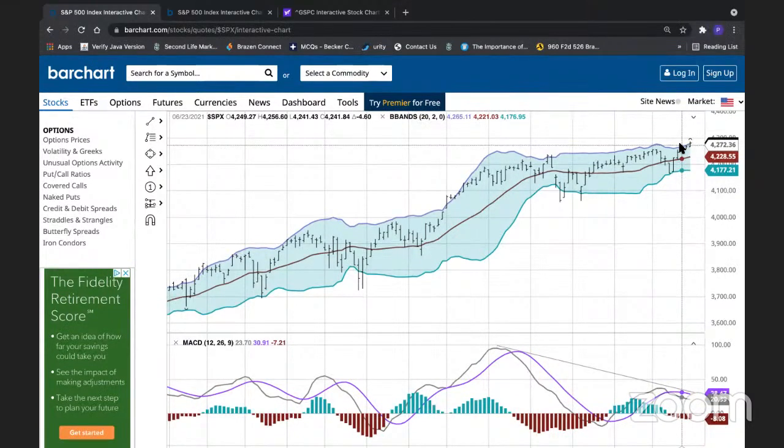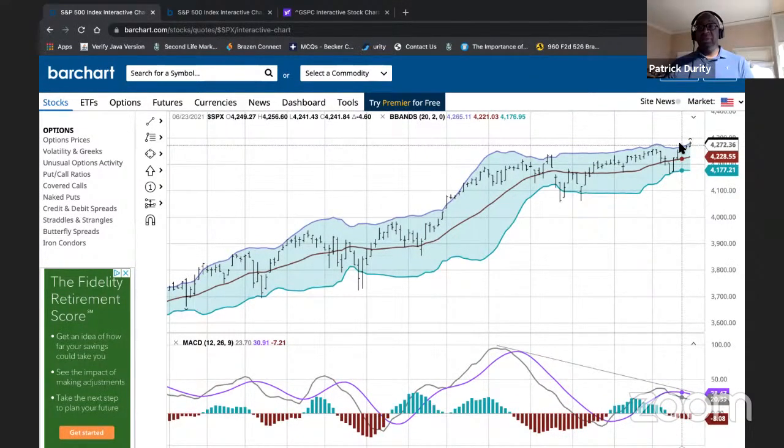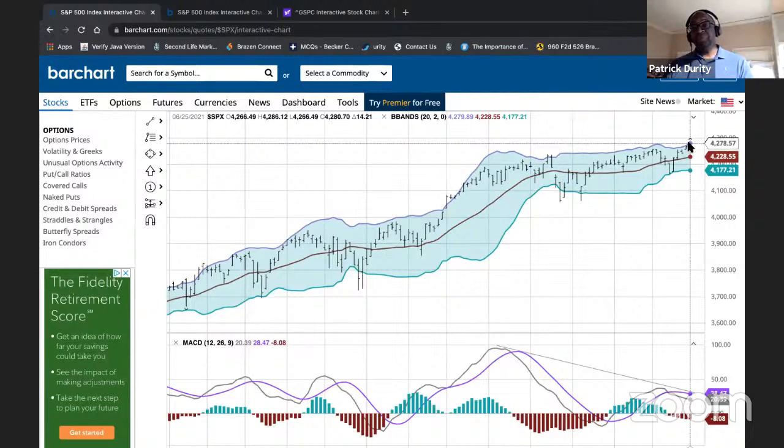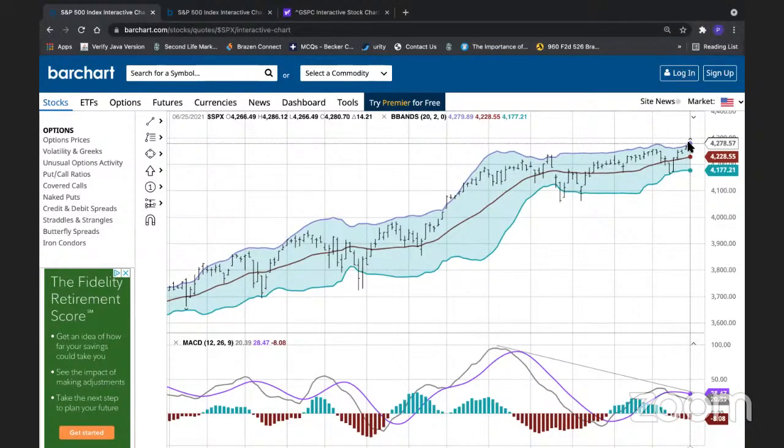Being at the second deviation high for the S&P 500 is saying that any trade we put on above the top of that Bollinger Band, we have a 95% chance of winning that trade, because there's a 95% chance the price is going to be in between those lines, below that top Bollinger Band and above the bottom of that Bollinger Band.